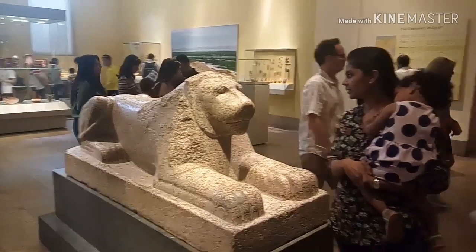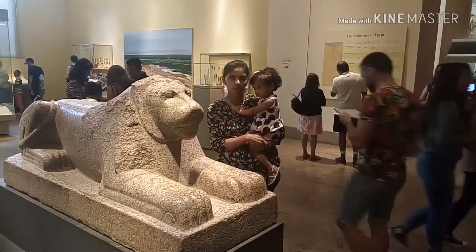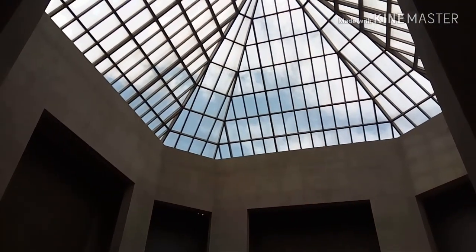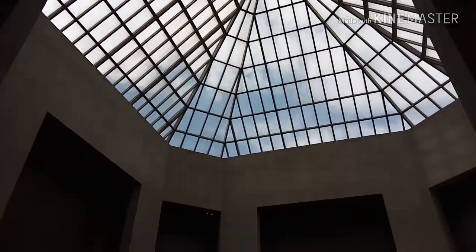And then came the lion, which my baby was so much scared of. I don't know why she was so much scared of. So as a mom, I really picked her up and told her it's nothing, it's just a statue. And then we walked through to the little relaxing area where there was an open balcony like structure, which I loved.